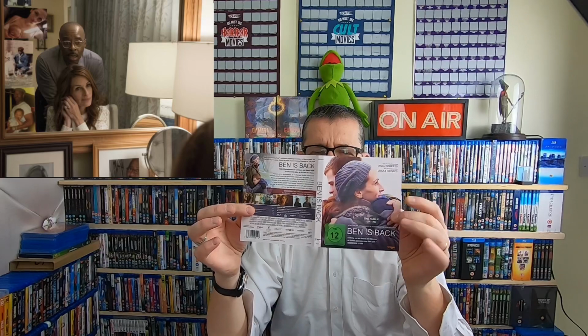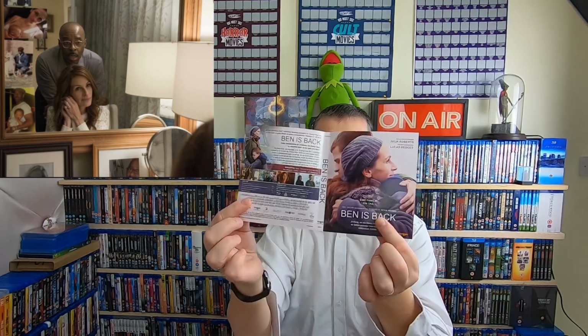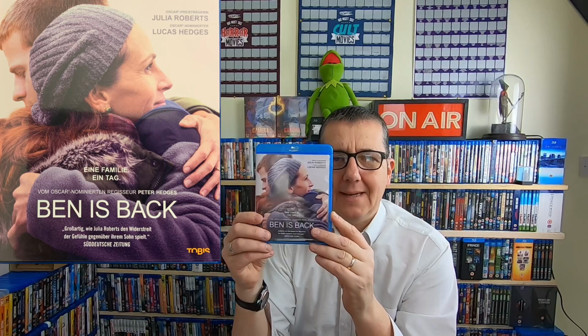Again, this is the cover that comes with it, and on the inside you get the same artwork but with the age logo removed, and you get artwork on the disc. So that was the German release of Ben is Back.